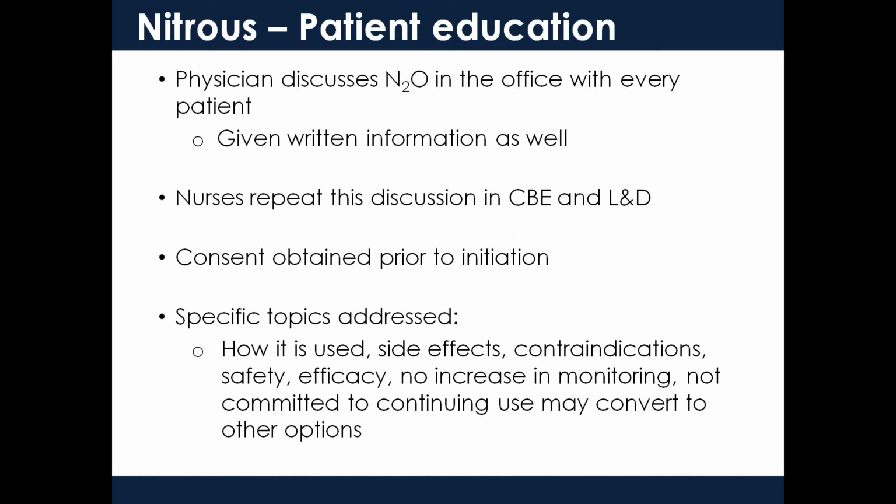The consent is really one of those things that we could talk about more at the end, but we don't consent to give somebody Nubain. We don't consent to give them any other pain medicine other than an epidural. I think that the push to consent these patients really came from addressing the fact that nobody else in the room can touch the mask.